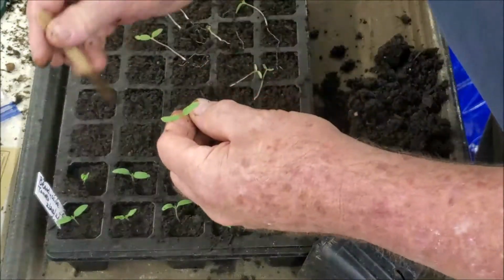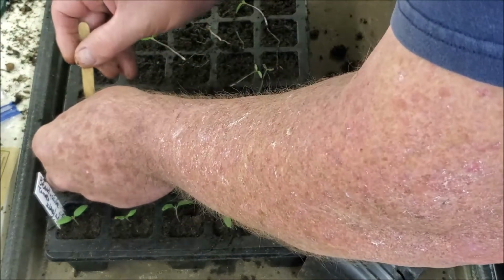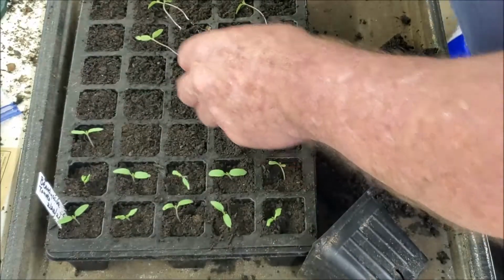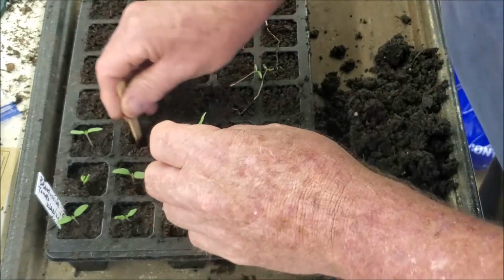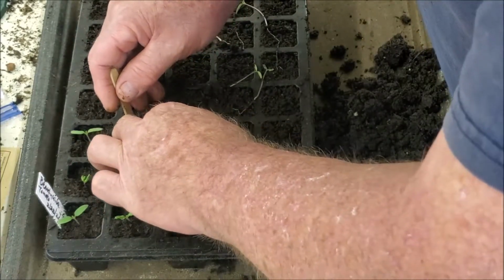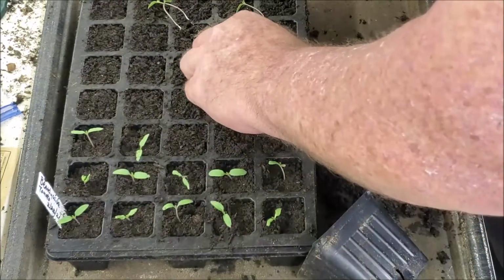Now a lot of people say don't grab these by their stems, grab them by their leaves, because if you mess up the stem, you're in trouble. I grab them by the stems or the leaves. It doesn't matter which one to me. I don't normally have a problem with them messing up. Not to say it can't happen.